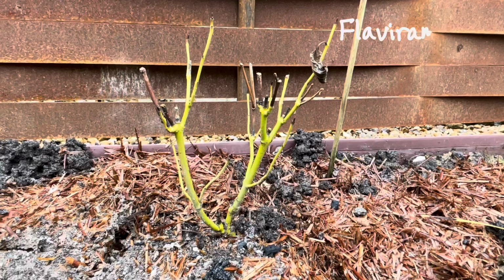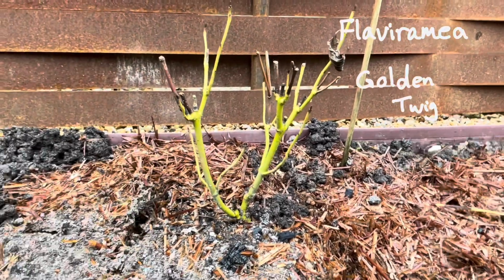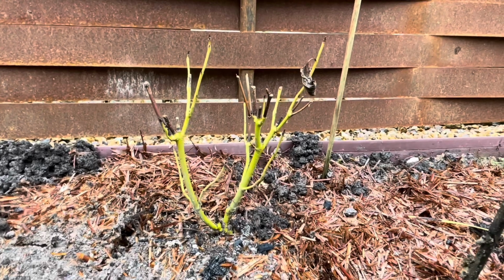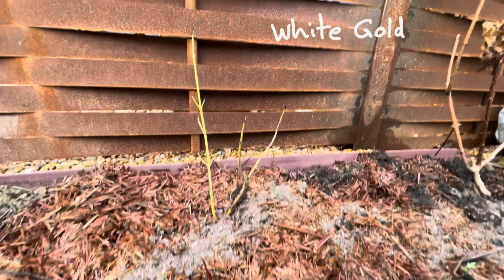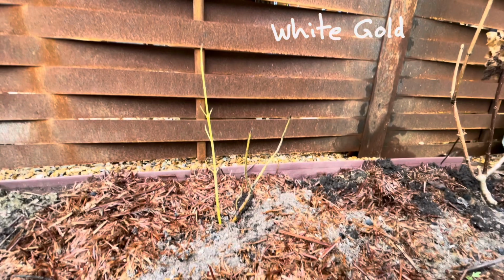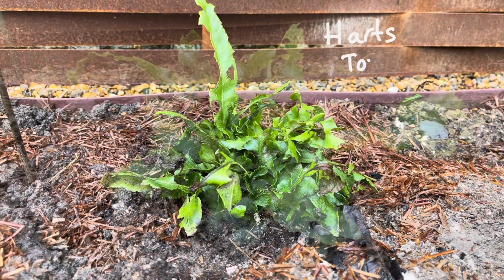I have two types of green-yellow Cornus. This is Flaviramea, golden twig. It's only small, but this twig colour is already looking great against the corten steel fence. The other is further along the bed. This is White Gold, not as bright as the golden twig, but looking forward to seeing these when they have grown bigger. The two Hart's tongue ferns have leaves compacted tightly together.